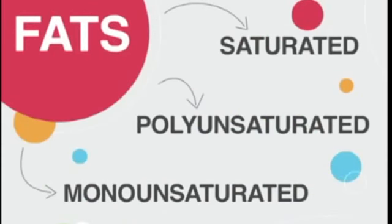There are different types of fats: saturated, found in animal fats; polyunsaturated, including omega-3 and omega-6, which can be found in fish, fish oil supplements, and vegetable oils; and monounsaturated fat, found in some nuts, olives, and avocados.